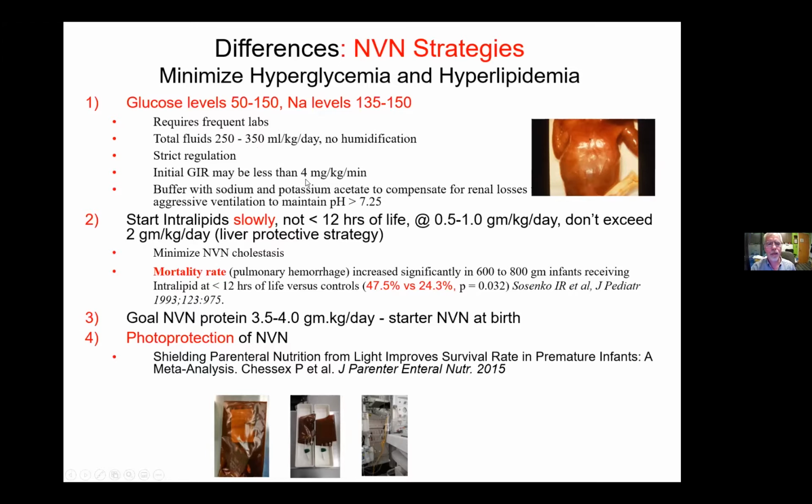The other key thing is they don't need that much carbohydrate initially. You really want to keep your GIR when you start roughly 4 milligrams per kilo per minute or less, so you don't get hyperglycemic. Once you get hyperglycemic and you're starting to have to worry about insulin drips, things get very complicated and tend not to do very well at all. We also buffer with a lot of acetate to compensate for proximal renal tubular acidosis, so we don't have to ventilate overly aggressively to keep the pH above 7.25.